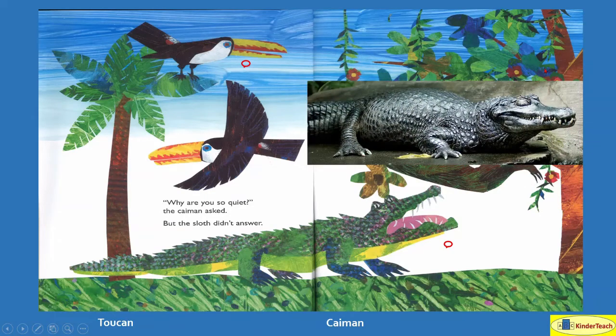And of course, there's a caiman. Ooh, again, it looks like an alligator or a crocodile. Kind of scary looking, huh? Kind of scary.